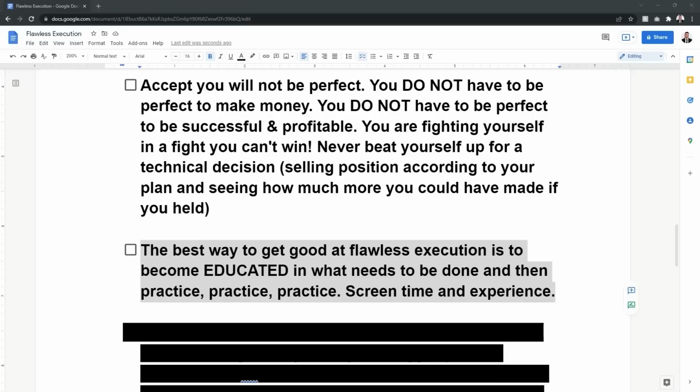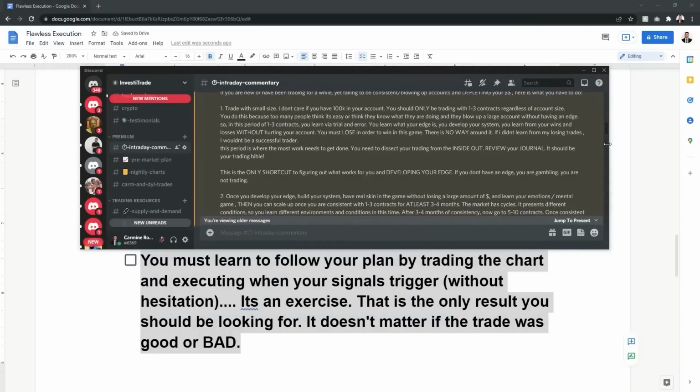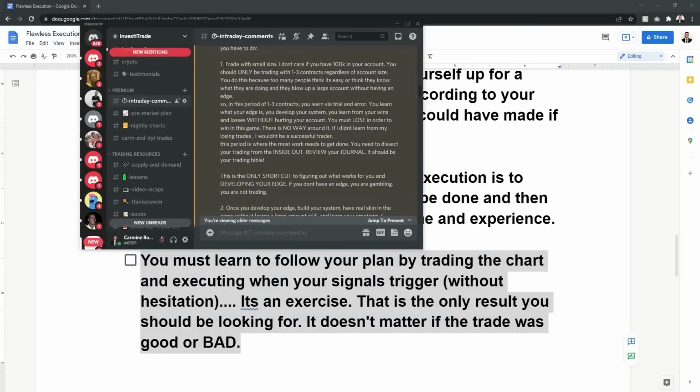Screen time and experience is everything. I can't stress how important screen time and experience is. You develop a lot of things with it. How I recommend doing this: trade with small size. I don't care if you have $100,000 in your account. I don't care if you trade with $1,000,000. You should only be trading with 1 to 3 contracts, regardless of your account size.